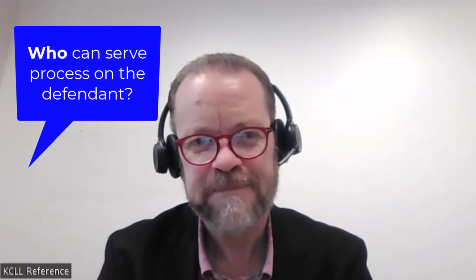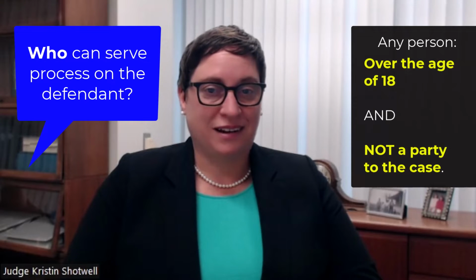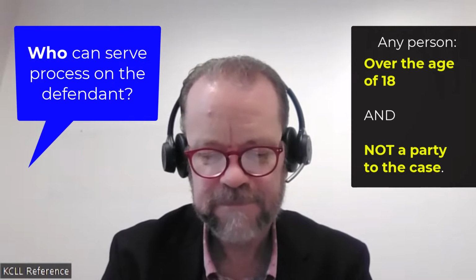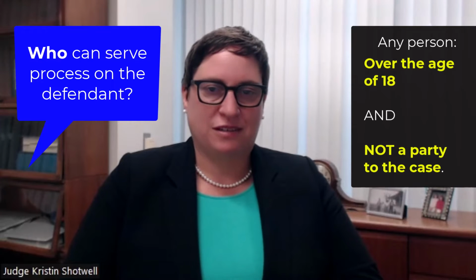Okay. And who can serve the defendant? Anybody who's over the age of 18 who is not the plaintiff, and that's really important. No party to a lawsuit can serve the other party. It has to be any person over the age of 18, not a party.